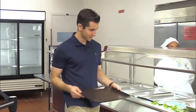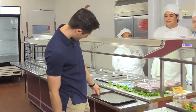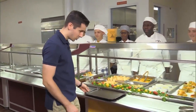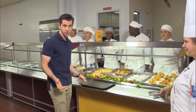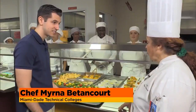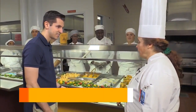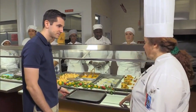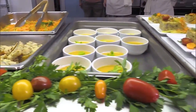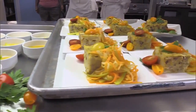This looks familiar to me. Got my tray, ready to get some food, but none of this looks familiar to me at all. In fact, it looks so much better than anything I've been used to in school. Chef, where did this all come from? Well, we're changing the menu this year. We're trying something new. We're going to focus this time on Mediterranean cuisine, in which we're offering today a Spanish omelette, quinoa, and butternut squash with coconut and ginger.